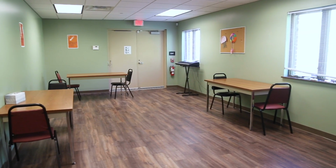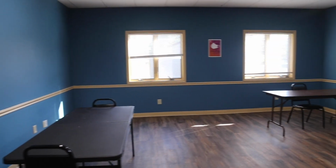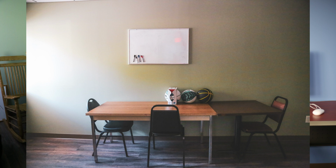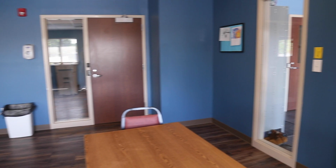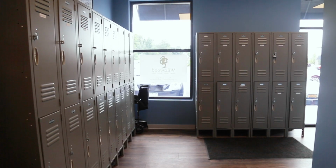They all have easy to clean surfaces with new vinyl plank flooring that is not only easy to clean, but also helps absorb sound. Each building has paint colors that have been picked specifically because they produce less stress for people with sensory challenges. Each building has features that allow staff to observe people from a distance, like windows built into interior walls, so that people can be kept safe while having their own independence.